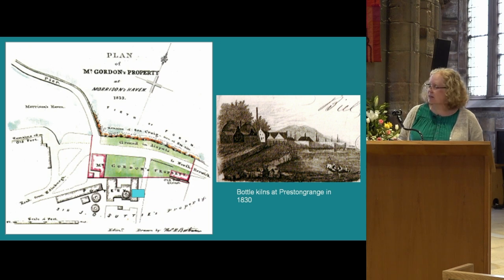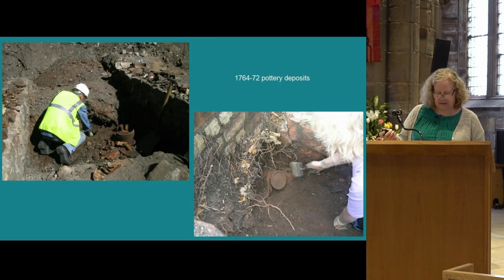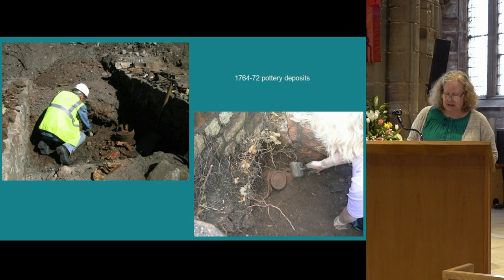However, we did find a pretty significant deposit of locally made late 18th century pottery dumped inside that abandoned glassworks flue. This deposit has a tightly dated age range of 1764 to 1782 and is a large collection of hitherto unseen forms, which has helped to fill the gaps with new pottery types. And you can see on the left there, it was literally just coming out in great handfuls of pottery.